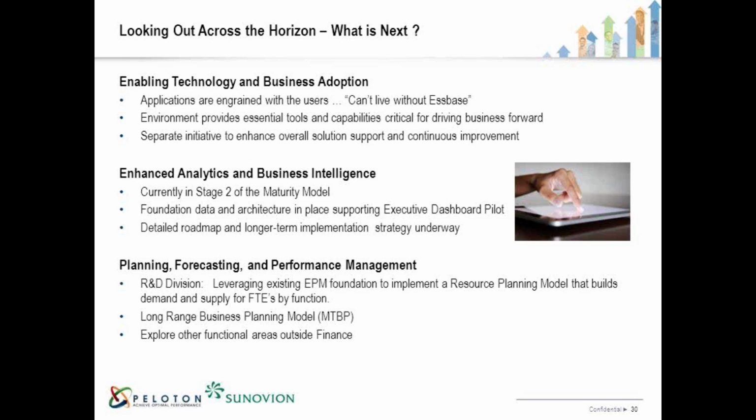nimbly, efficiently, and without much pain to the FP&A organization. And what's exciting is once you get the basics down, then you start to feel like the sky's the limit, and what should we do next? Where we're focusing on now is executive dashboarding. We have just completed a pilot that is in the hands of the executive leadership team right now to play with for a few months and talk about how we could perhaps roll this out to the organization.